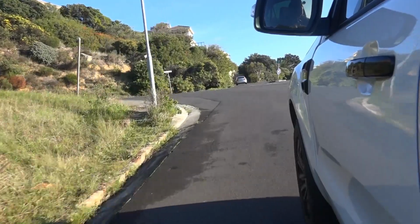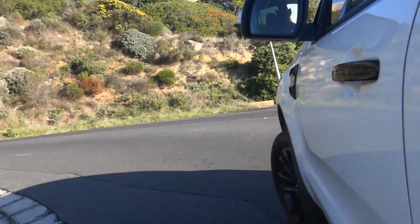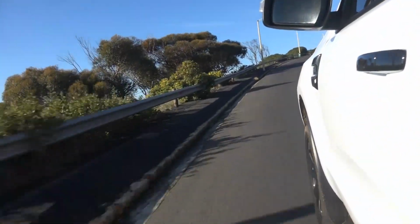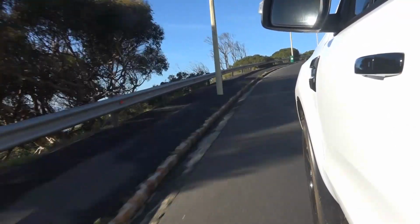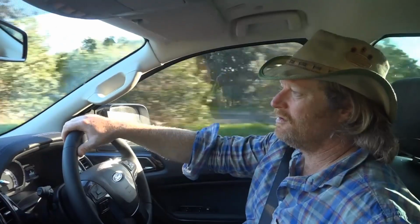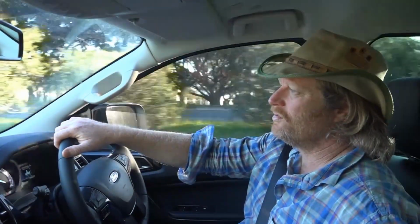You could easily slap an auxiliary fuel tank in here if you're going to do long touring or big towing or overlanding, and it would give you over 1000k range, which is the magic number. Probably if I was doing overlanding, I'd put an extra 50 litres on here, and that would be more than enough.